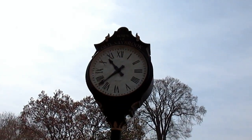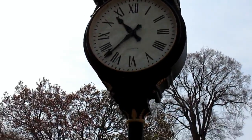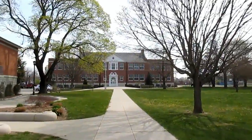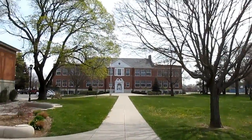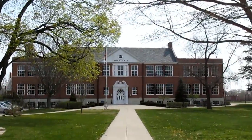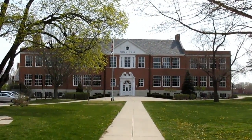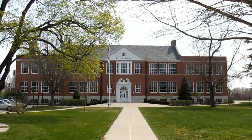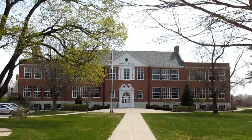Oh, that's a beautiful clock. I'm right next to the Cultural Arts Center, and right here, look at this. This is the Old Saybrook Town Hall. You could literally put this scene on a postcard. This is awesome.